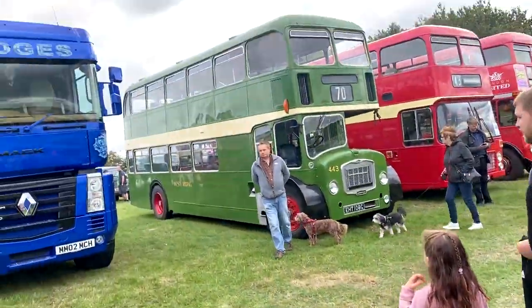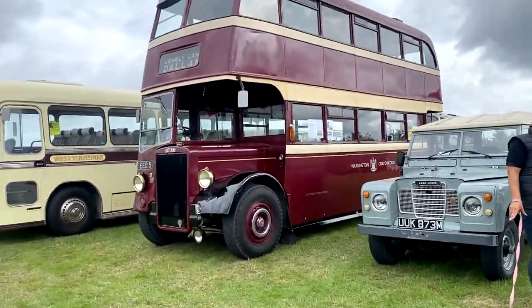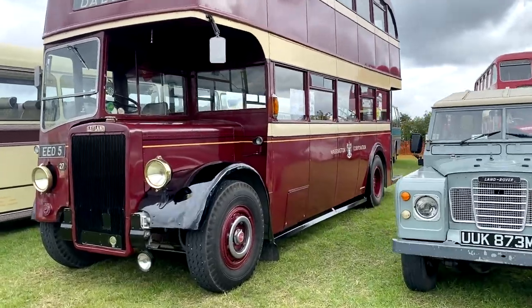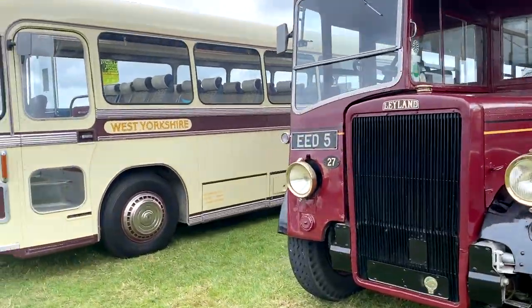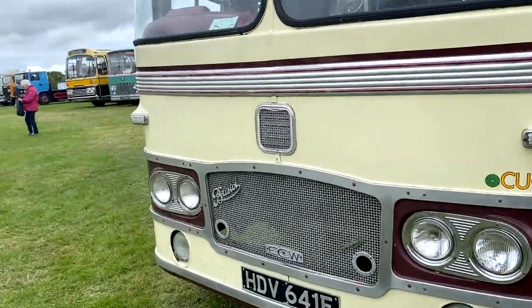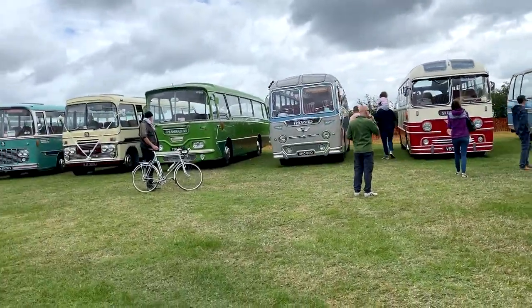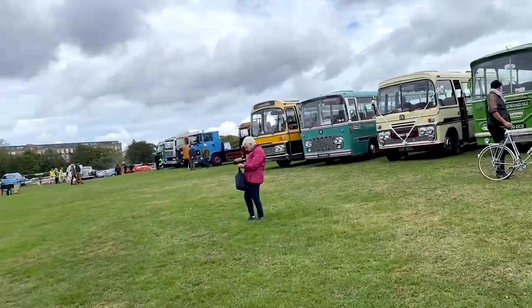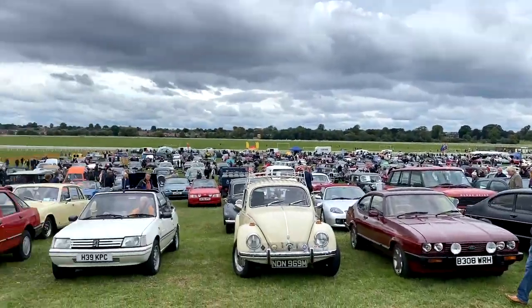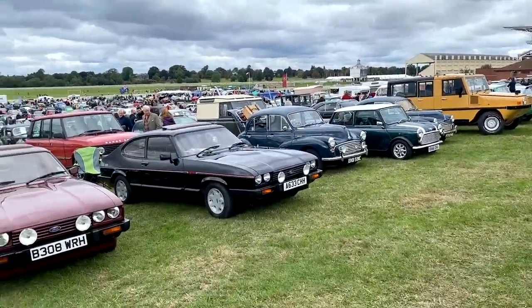There's a lot of old trucks here, Land Rovers, old Leyland trucks, West Yorkshire. Sorry, he's on his way here, you know, on the A64. Really cool. But yeah, I think that is probably about it really. I'm probably done here, I'm absolutely knackered. I've gone through every single car here, apart from a few. So yeah, thank you ever so much for watching part 3.